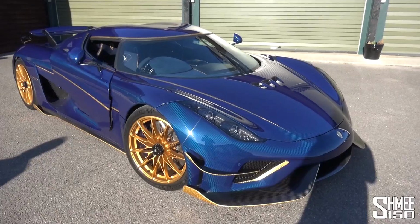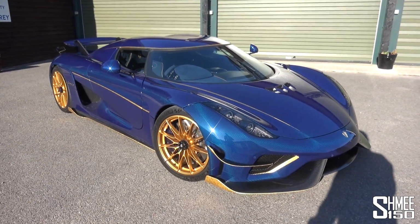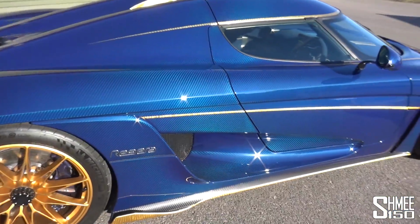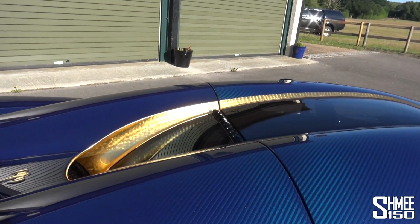But this, because normally with exposed carbon, you lose the bright highlights in the colour. This really, really works, and obviously the gold wheels, the tie-in with all of your gold accenting around. I like how much you have coming in from the roof towards the engine cooling.